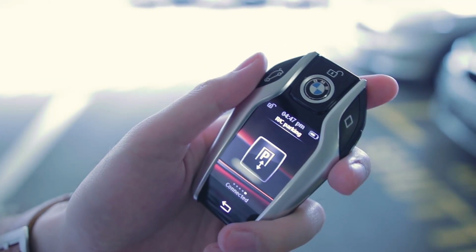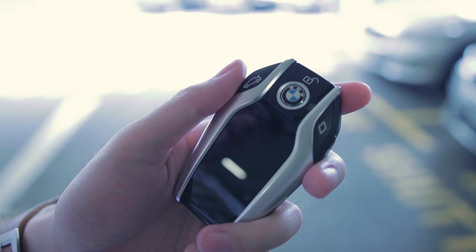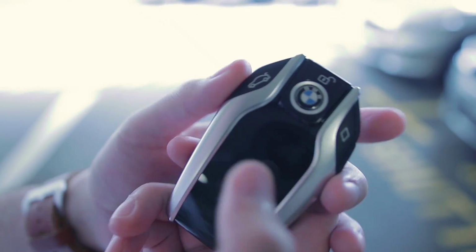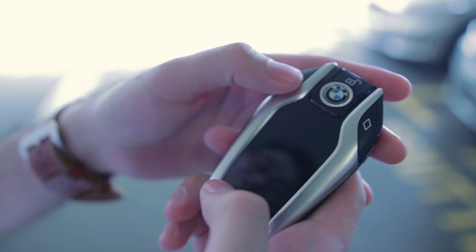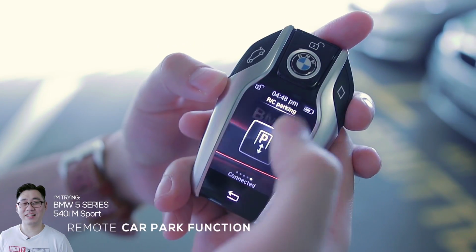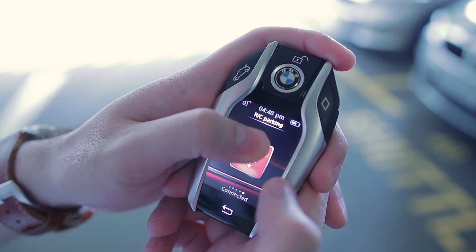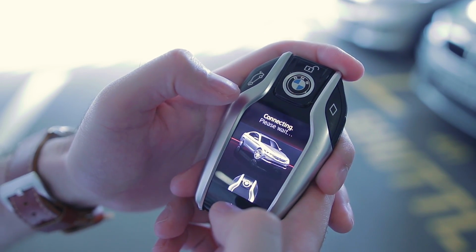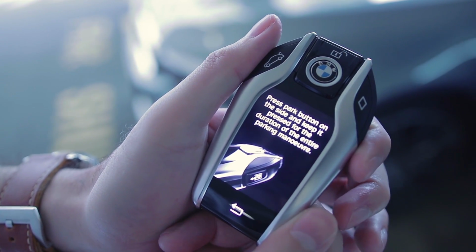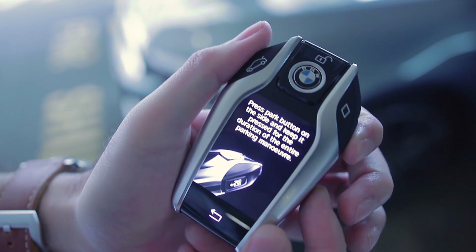Now the BMW 5 Series is a rather big car, so one of the problems of having a big car is it can be quite hard to get in and out of the car, especially since car parks nowadays are quite small. So one nice thing about the 5 Series is that it has this remote car park function. So what you can do is turn it on. Okay, so now the car is connected to the key, and I just need to press the park button on the side and then move the car out.